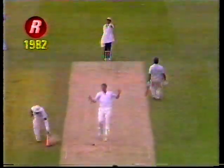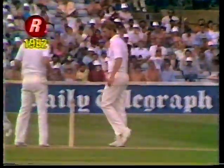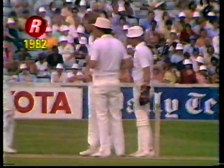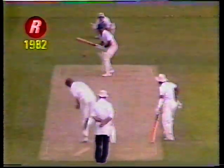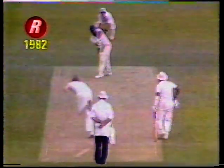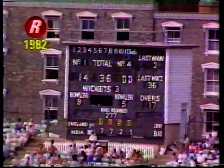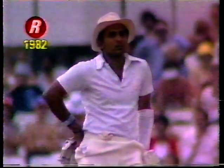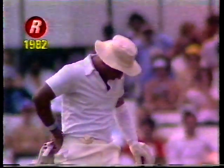That's out. LBW. Yashpal Sharma given out LBW by David Evans. And everyone was rushing for the run out, and no one really was paying very much attention to what seemed to be a half shout from Paul Allott. 36 for 3, and it'll be up to Sunil Gavaskar now, who's on 14. He's seen 3 of his partners go, the last one Yashpal Sharma. And a long, long way to go now.